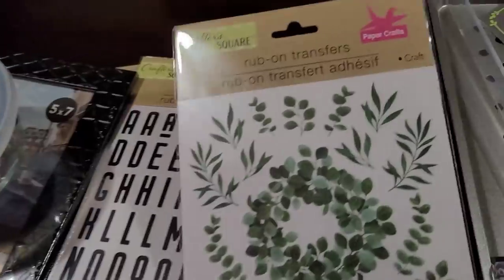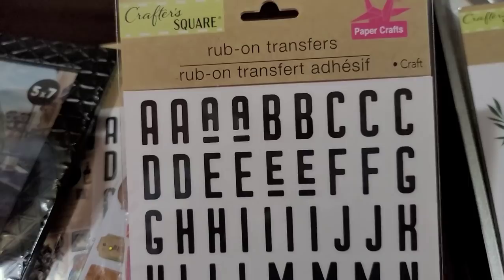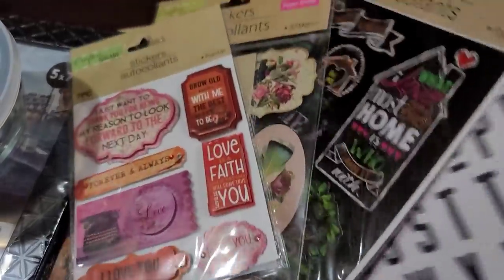And picked up some more of these rub-on transfers because I ran out. And then some of these. These are also rub-on transfers, the alphabets. And I picked up two of those.